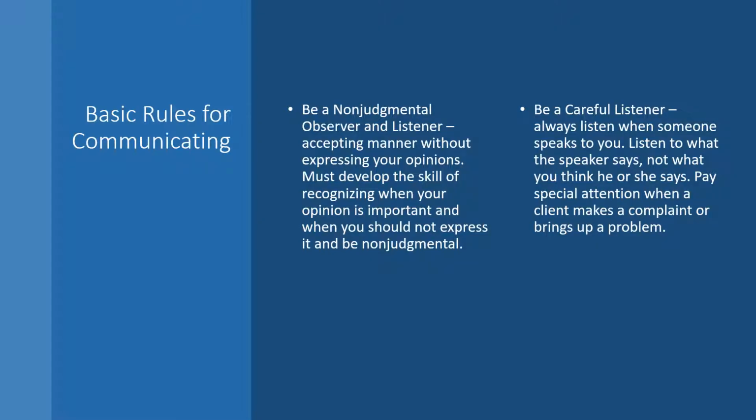There are basic rules for communicating. First, be a non-judgmental observer and listener. It means accepting manner without expressing your opinions. You must develop the skill of recognizing when your opinion is important and when you should not express it, and be non-judgmental.